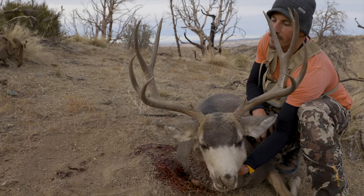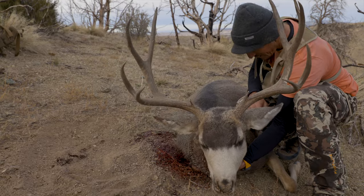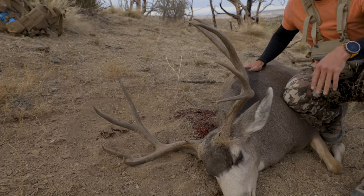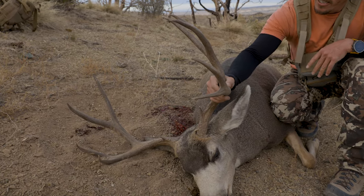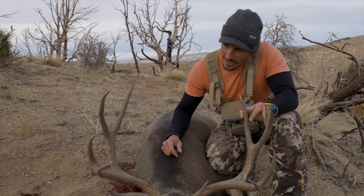And after all that, it's been so rough. Stoked. Oh my gosh. Big old boxy frame, kind of curled. Really good. Look at the top, how nice his bases are. Beautiful buck. Oh man.